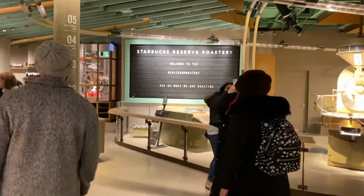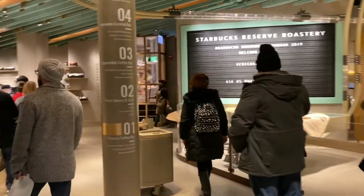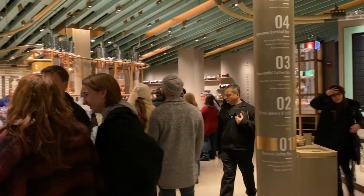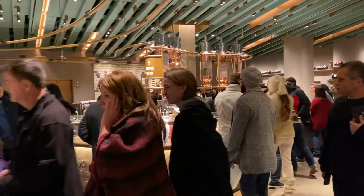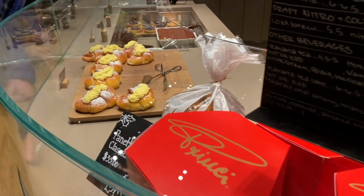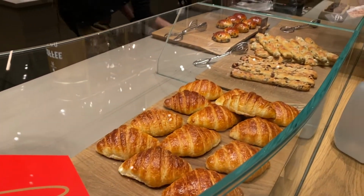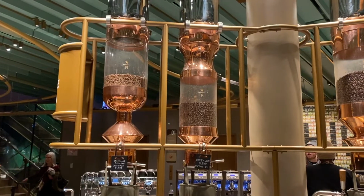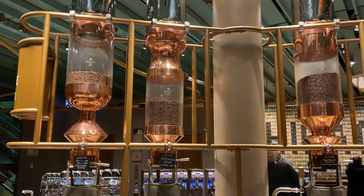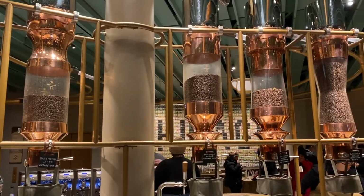Here we are at the Starbucks Reserve Roastery. It just opened last month. We were walking past it, so we decided to give it a look-see. Look at all these delicious pastries. Waiting for a café.